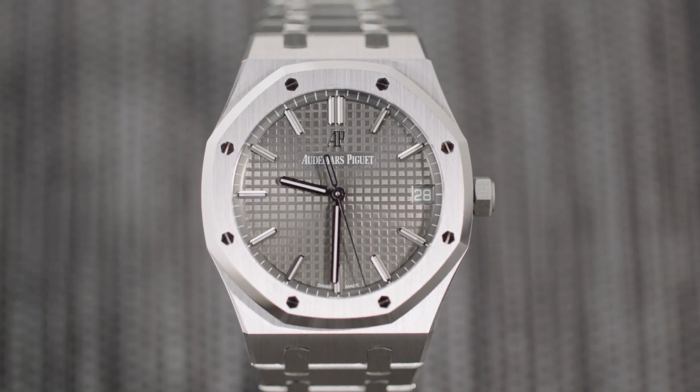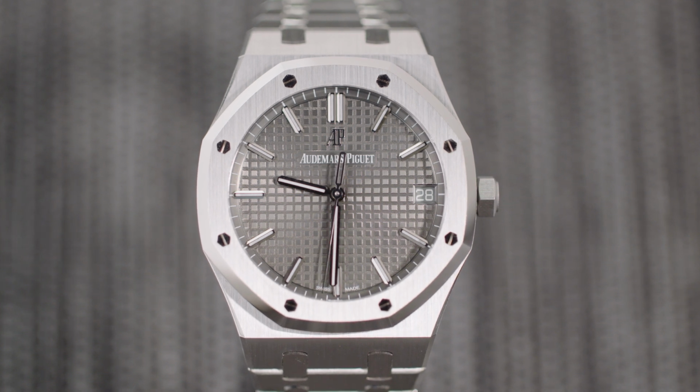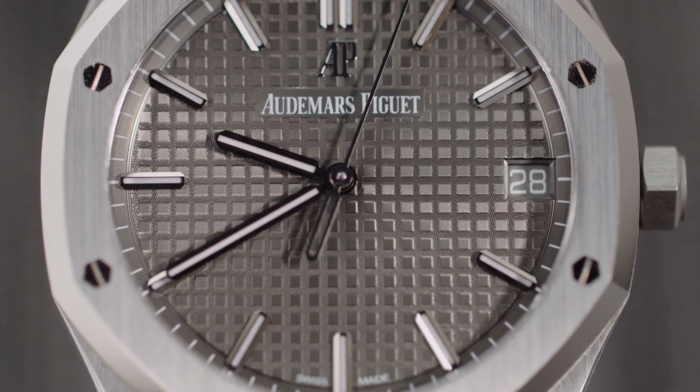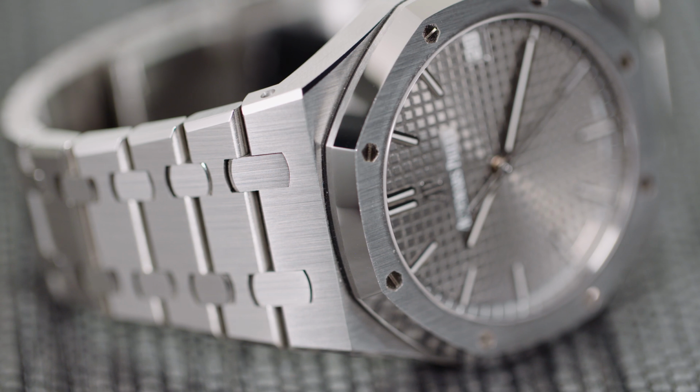Gerald Genta was approached by the marketing director of AP, and he was asked to design a water-resistant, unprecedented steel watch for the brand. The story goes, Genta designed it in one day, being inspired by a classic diver's helmet. The 8 screws on the octagonal bezel are instantly recognizable and have since been copied by other brands. The watch also featured a labor-intensive tapisserie dial, as well as an integrated case design with an intricate bracelet.